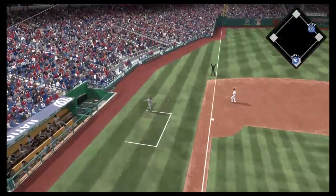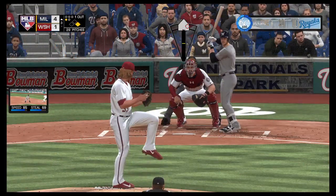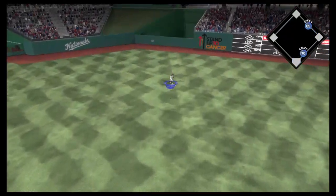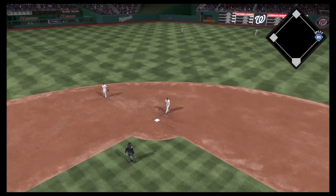Swinging, a ball hit on the ground. This is foul for the first strike. The 0-1 pitch. Line towards center field. Eaton is there now, and he has it. Two gone.